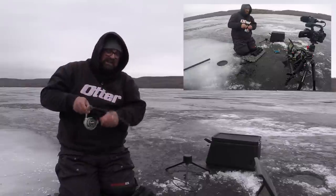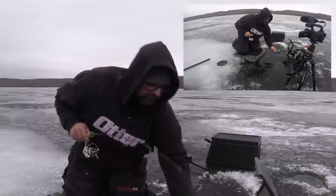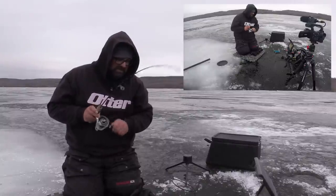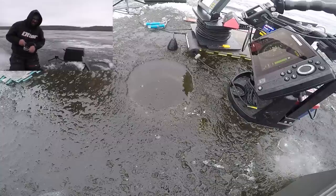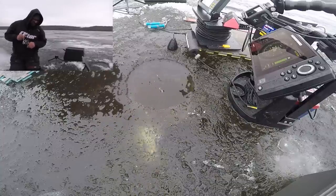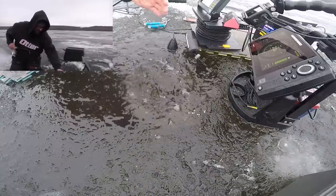Here he comes. Oh, yes, yes. That fish ate it right off of the bottom. It's definitely not as big as that first one, I don't think. And not as big as that one that came in right after and circled it for a bit, but it doesn't matter right now. Catching walleyes on the underwater camera, like, oh, that is unbelievable.